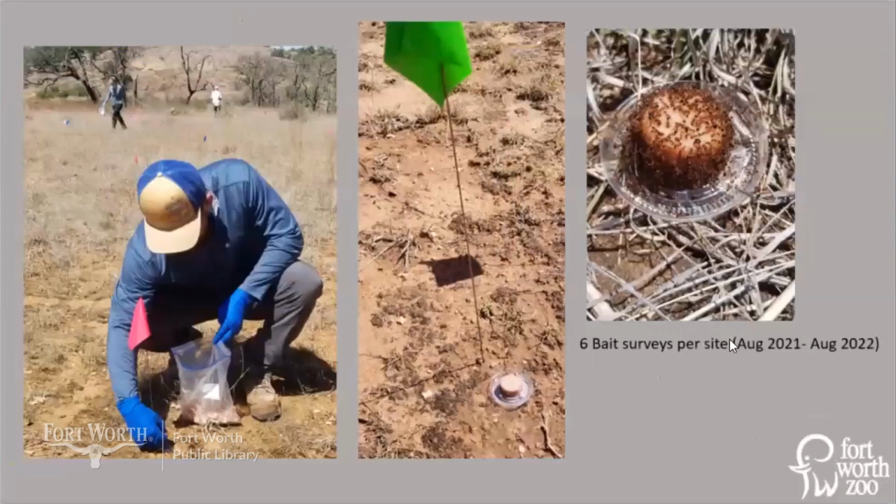From August 2021 to August 2022, we conducted six baiting surveys during that time period. We put a hot dog on a lid, a little deli cup lid, at each of the flags. So 100 pieces of hot dogs at each site. So we're talking 400 pieces of hot dogs, 400 flags. It starts to smell pretty ripe when you're out there on a hot day.